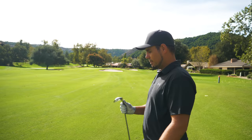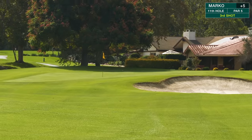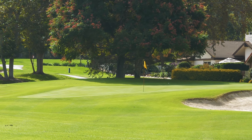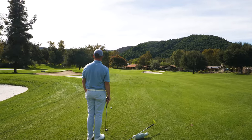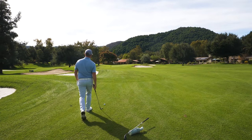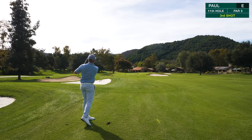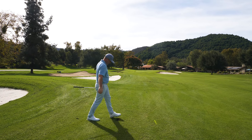Got about 108 left. I'm gonna hit an approach wedge, just choke down a little. Oh man, he hit this really well. Just left the pin, drawn over. Paul's got 108. He's got a wedge and just a great look at this pin. He's gonna get real aggressive. Came in a little heavy, a little bit left. It's fine, easy up and down.